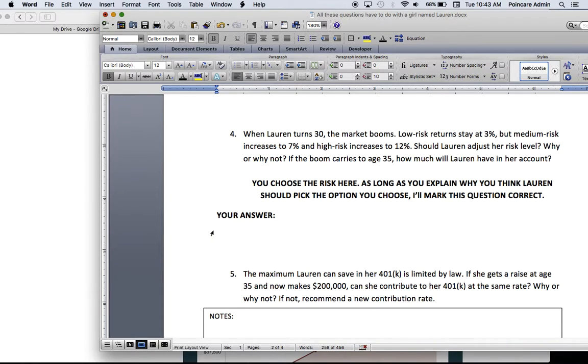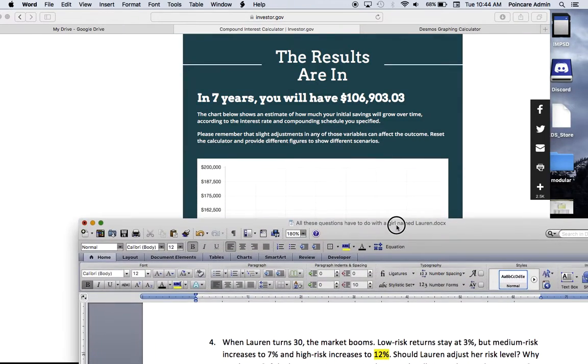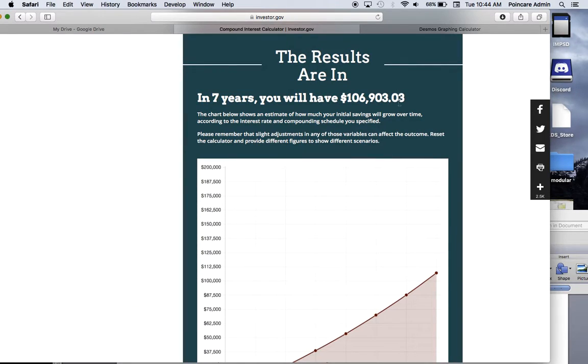The one weird thing that you have to do is, she changes her plan here. I, again, am going to choose a risky option because I want to move to Florida and have a good time when I retire, okay? So at 12%, what we have to do is, first of all, we need to remember this number.